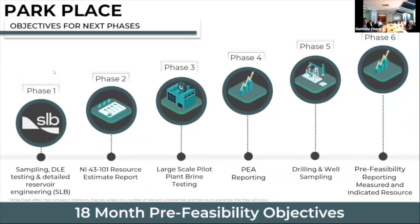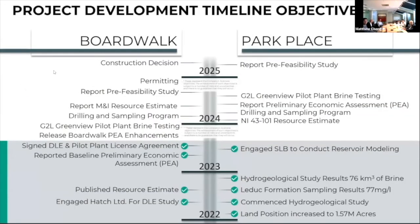So there's the time frame towards a pre-feas for Park Place. It's about 6 months behind, just so that we can get that initial resource estimate underway. And that's just kind of how the two projects measure up. Having this large-scale pilot plant allows us to get quite a high quality of data. It'll be beyond a pre-feasibility study data set. We'll be able to apply that to a feasibility level study, and by 2025, have a construction decision on Boardwalk.